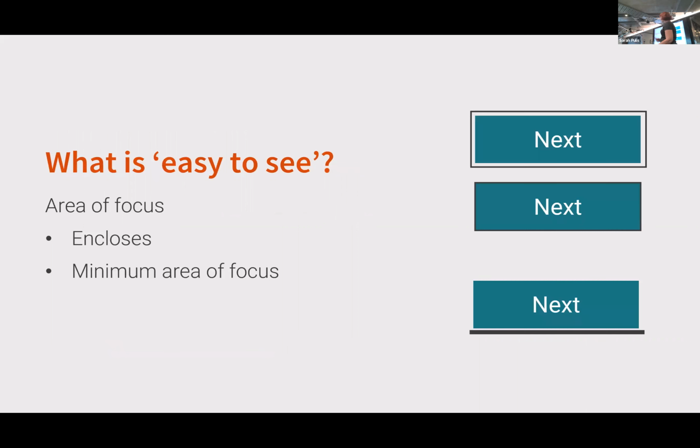Now, this criteria, though, it is all about your focus indicator. So if you've ever tabbed around a website or the like, and you have a little outline that pops up to show you what element you've tabbed to, that's what the focus indicator is. And if we boil down what that easy to see is, which is what I really summarize this criteria into, it comes down to two parts.